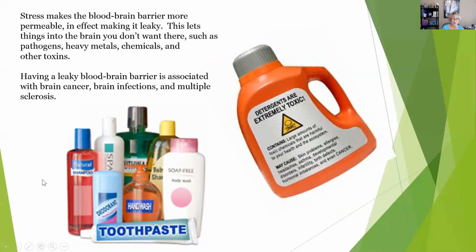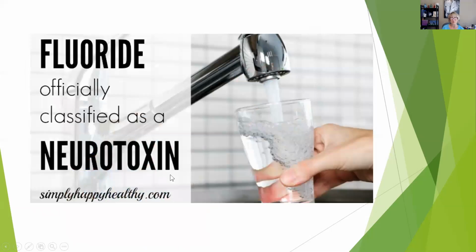We call it the 3-cabinet challenge. Remove all the products that you have under your kitchen sink, in your laundry room, and in your bathroom, and start examining the ingredients on those labels. And you'll find that many of them are very toxic.